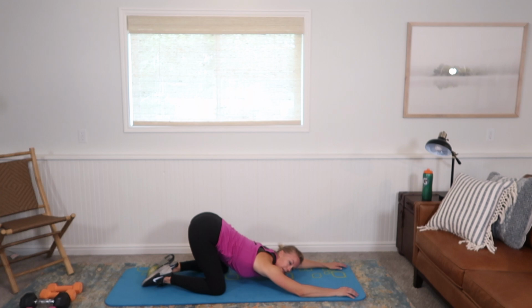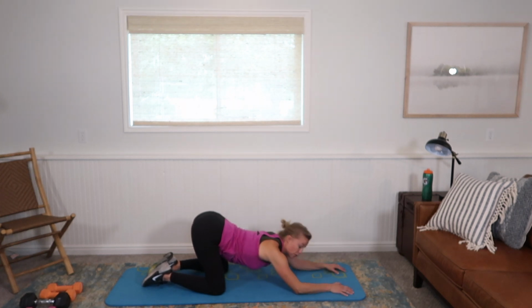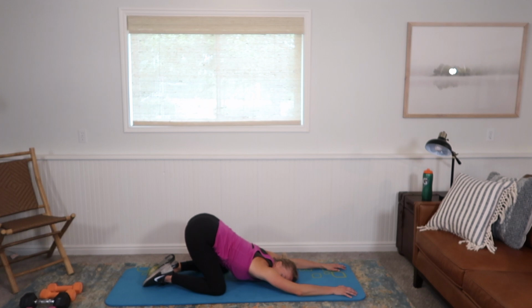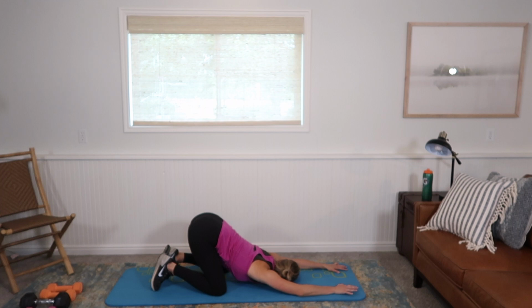I love this corrective work if you sit at a desk. Now if this is stretching your stomach too much, just take out the arch. You don't need to do it as far. It's good to be aware you don't want to overstretch or hurt or injure yourself because you're extra flexible. Thank you, relaxing. That's it.